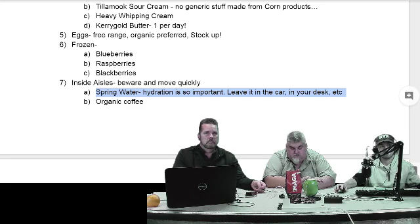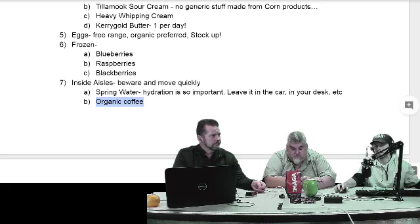Okay, so here we are, cruising really fast to the store. Buy only organic coffee. It's free of pesticides. Coffee is the number one most heavily pesticided crop out there. Don't put that stuff in your body. It's got to be organic.